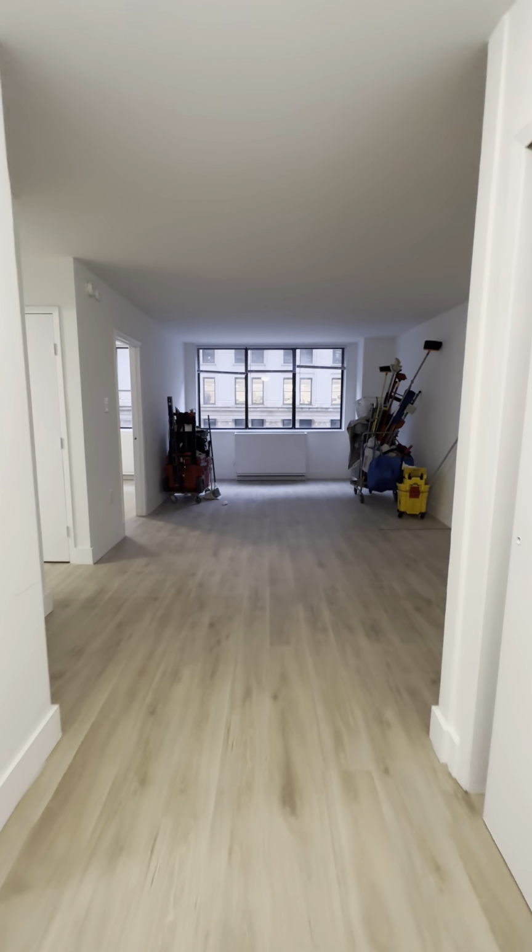Here is the eye line. As soon as you enter, you have a large closet. The closet has built-in shelves and hanging rod.